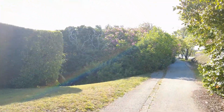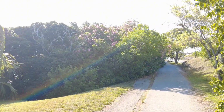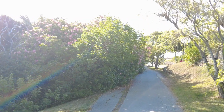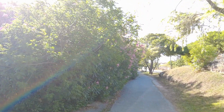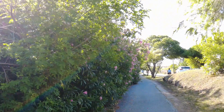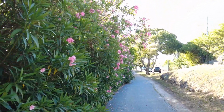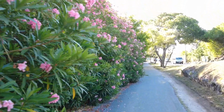This is what would happen if there were not trees on the left side of me. I am totally exposed to the blazing sun in this little section here. Woo-wee, gosh. Nope, it would not be pleasant at all. So, fortunately, it's only about 15 yards. And then we're back to oleander tree hedges shading me.